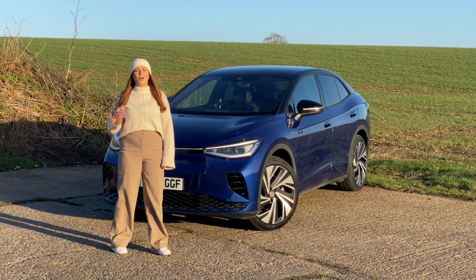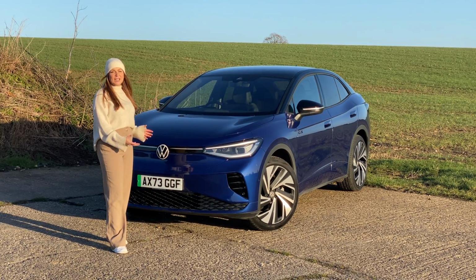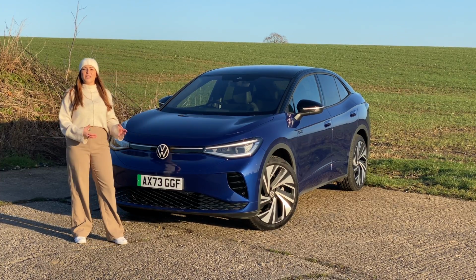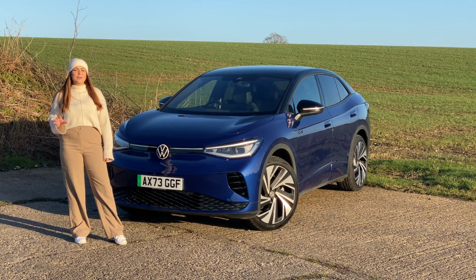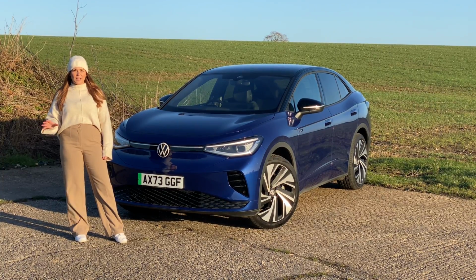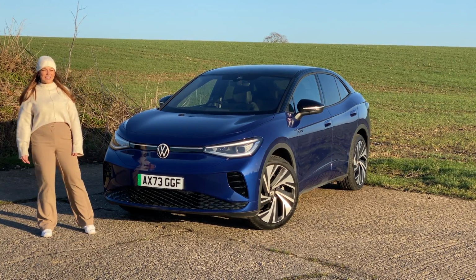So who is the ID5 for? Well, I think that can be left up to you. It's a very adaptable vehicle. The SUV styling and the slightly larger shape and large boot space means that it's great for families. But it's also a great commuting car because it's very, very comfortable, and it also has a slightly sporty personality if you go for this, which is the GTX version, which I'll talk about a bit more when I drive it. So it is very adaptable in its personality. For me personally, I think it works best for families.